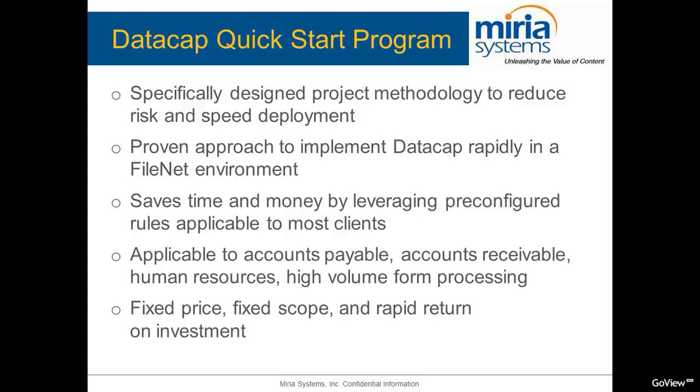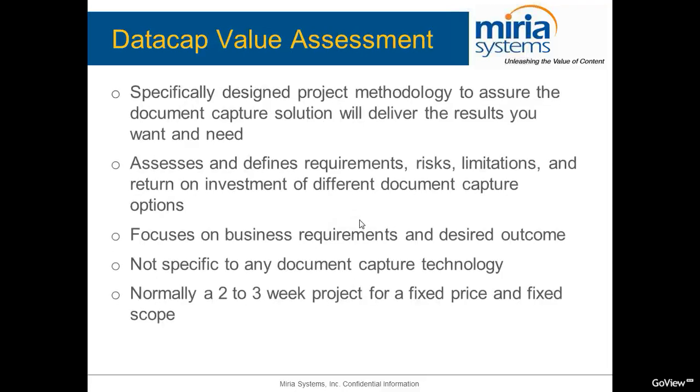We also have something else called the Datacap Value Assessment. This is different than the Quick Start solution. The Quick Start solution is a project methodology, or how we do projects. The Datacap Value Assessment is really when you're at the beginning of the search for an intelligent capture solution, and we come in and help you look at the capture solution.